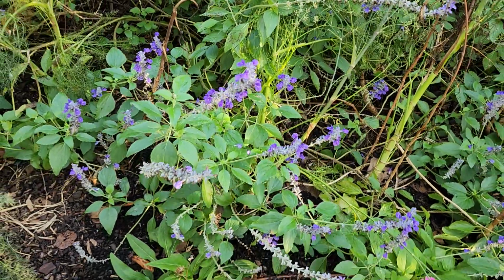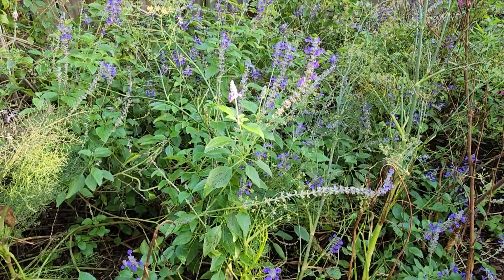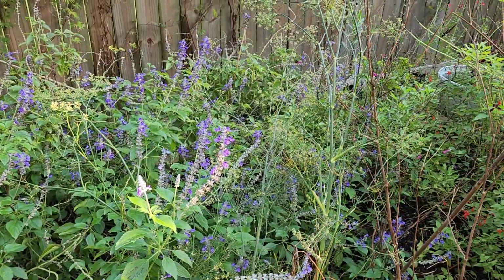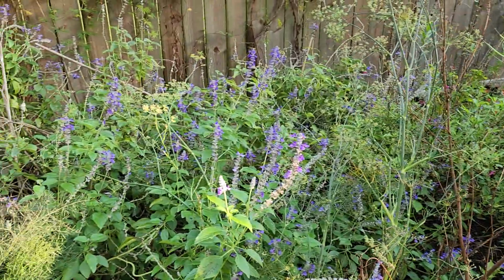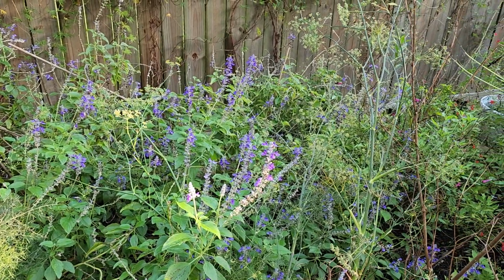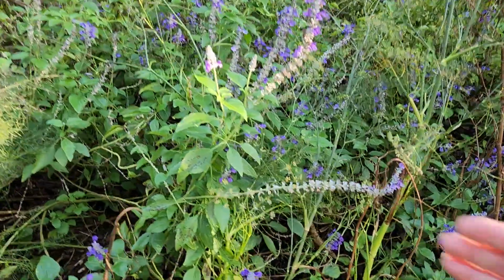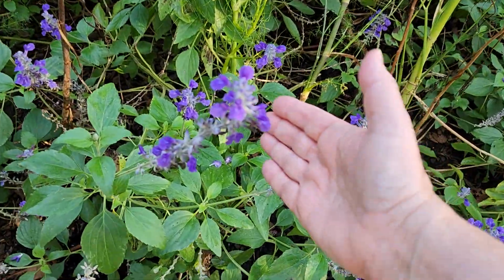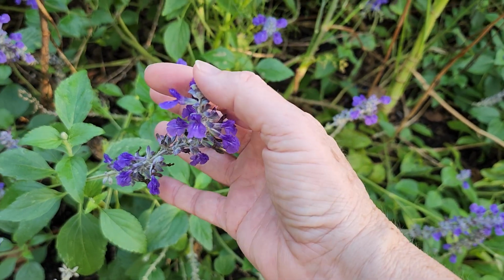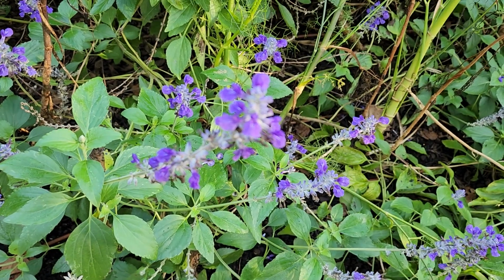So for those of you that want to have pollinators in your garden, you can certainly keep it a little bit more under control than I have, but I let this north garden go and it has flowered from the beginnings of spring, nonstop until frost. This is such a pollinator workhorse in the garden. Love the color, and I really love what it provides.